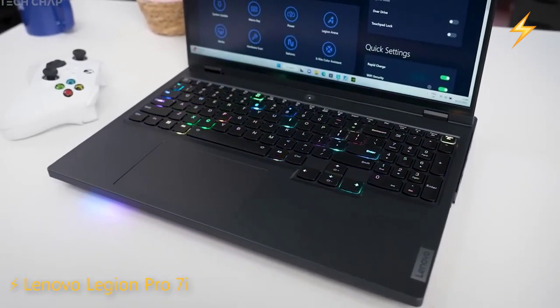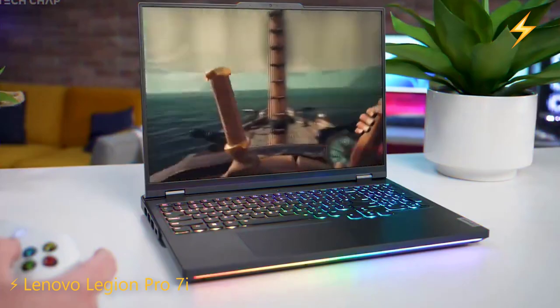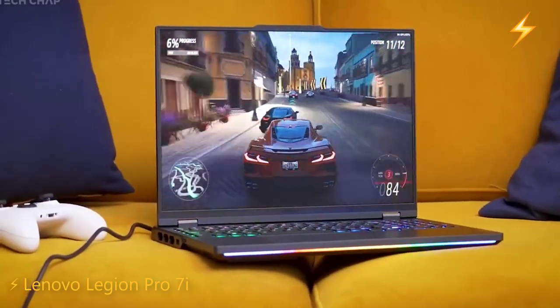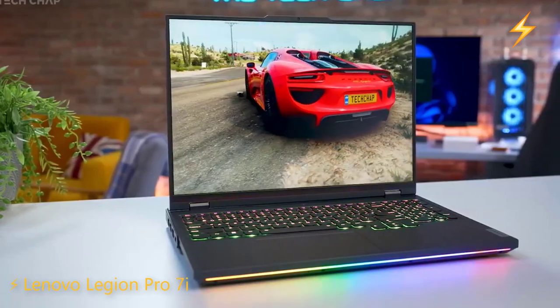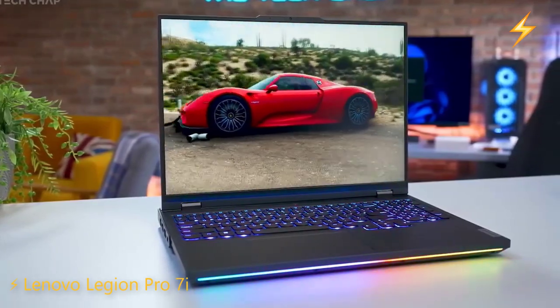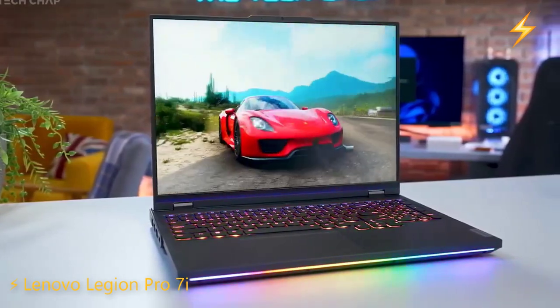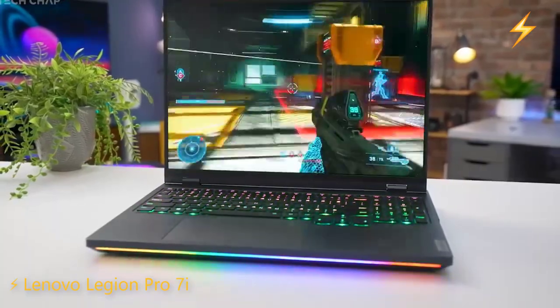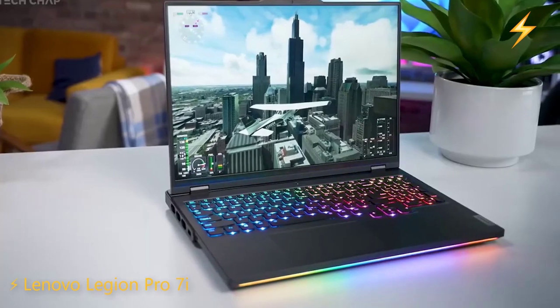Other features of this laptop include Killer DoubleShot Pro networking, a fingerprint reader, a Kensington lock slot, Wi-Fi 6E, and Bluetooth 5.2. The price of this laptop is $2,559 on Amazon. Overall, this laptop has almost everything that gamers expect from a gaming laptop.